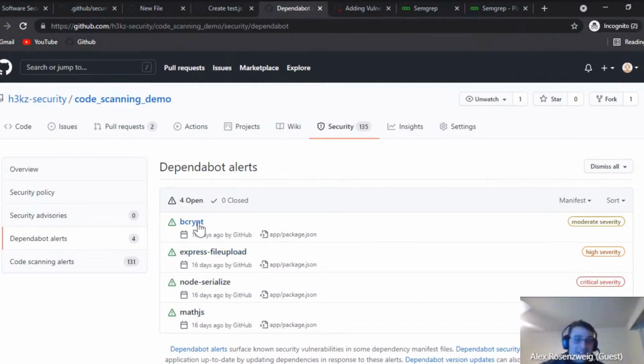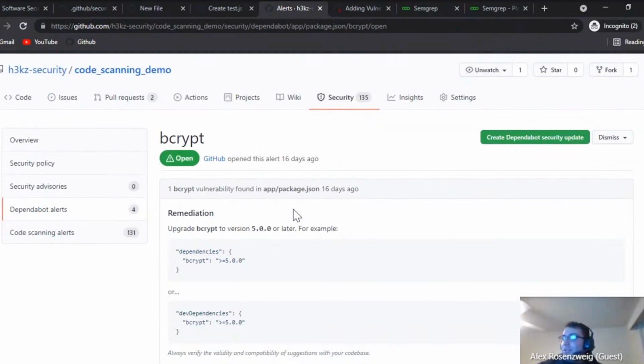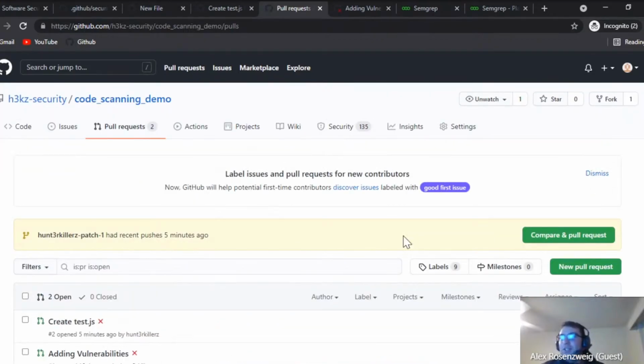The good thing we can talk about is SCA. The SCA tool inside of GitHub Advanced Security is Dependabot. It has a couple of cool functionalities. It can identify things that are vulnerable for you, and so here's a vulnerable bcrypt dependency. We can also use it to create a security update, and so automatically we can have a pull request opened for this.